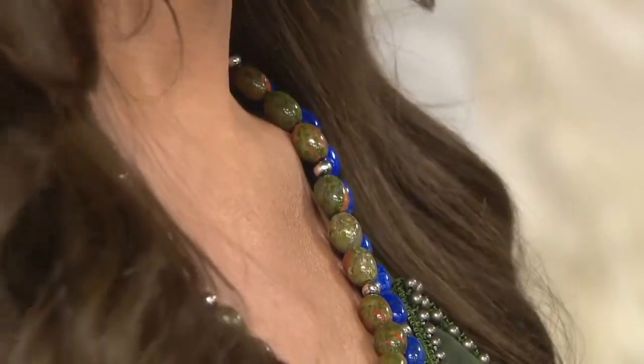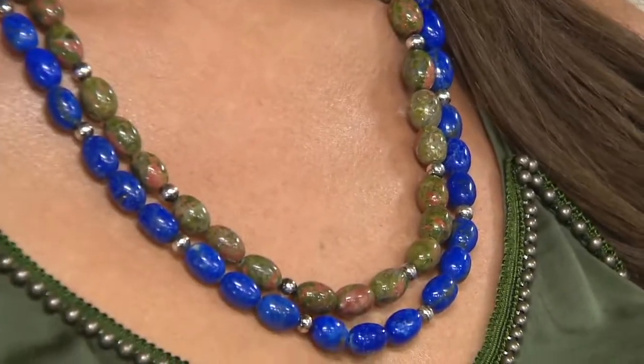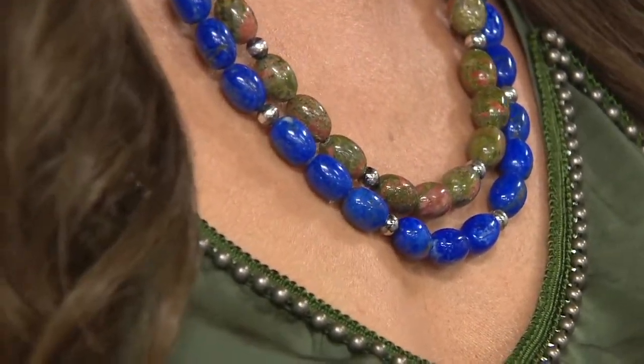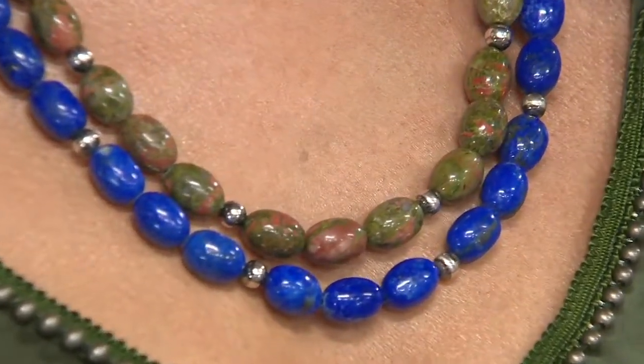QVC's Two Big Deal has been ordered this week. You can see Suzanne and how she's beautifully layered two of our gemstone necklaces. While it's 21 inches long, it has a 3-inch extender so you can nest them, you can layer them, you can create your own signature look. And that's what this is all about, expressing yourself boldly, colorfully. And so this jewelry really captures the essence of the American West.